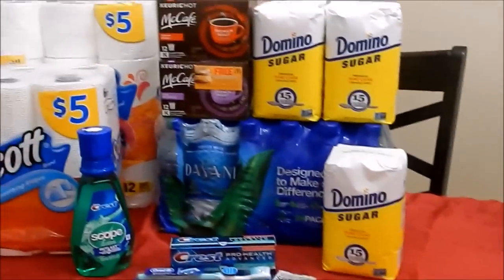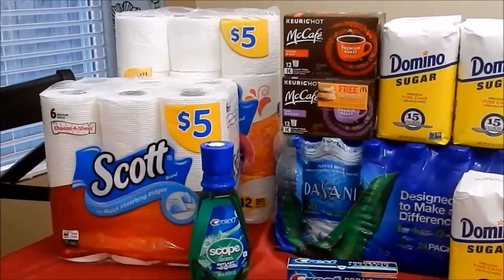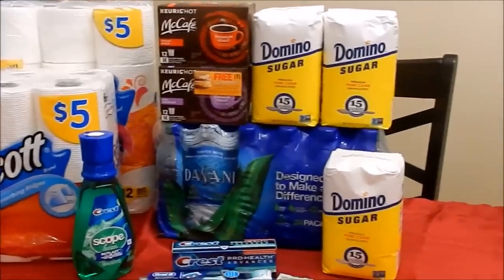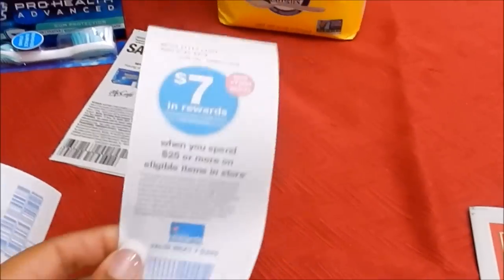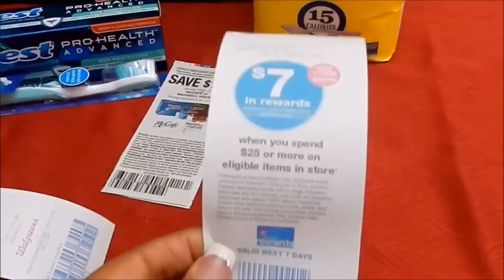I'm going to look through the ad to see if there's anything worthwhile to use them on this week. If not, I'm going to hold on to them for next week. And especially since I have this spin perk, it'll be perfect to utilize those register rewards to cover the spin perk here.